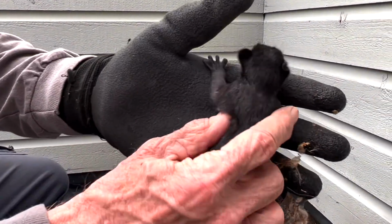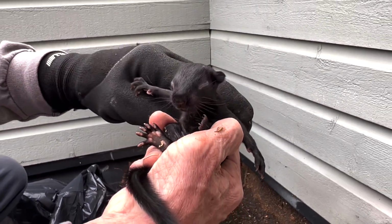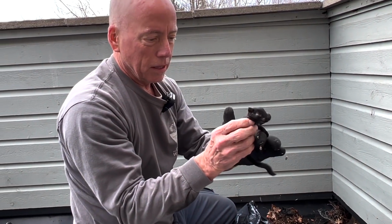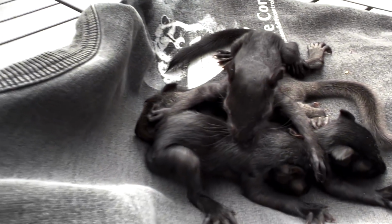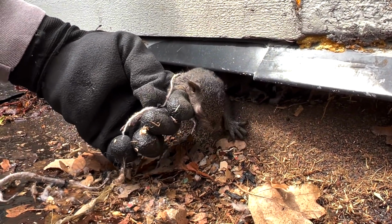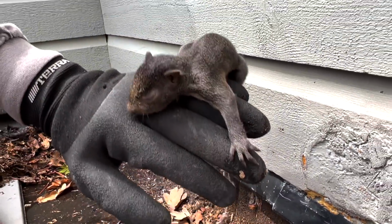This is so cool. I've never removed baby squirrels quite like this before. That's another boy. I love these guys. Okay, 4. So according to the homeowner, there's 2 more inside. This guy's coming out head first. It's like being birthed all over again. Come on, buddy. Let go. Good. Look at that. This is so amazing.